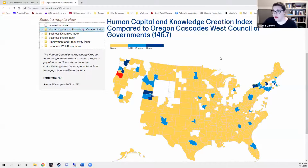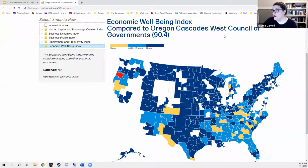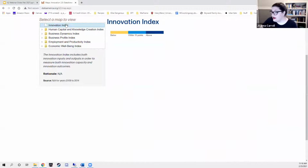We're not super shocked if I click on human capital and knowledge creation that most EDDs are below our region. But if we go to economic well-being, you can see we're actually lagging behind. So let's say we want to compare our EDD to some competitors. Let's go back to innovation index.